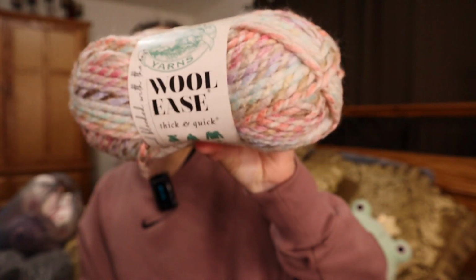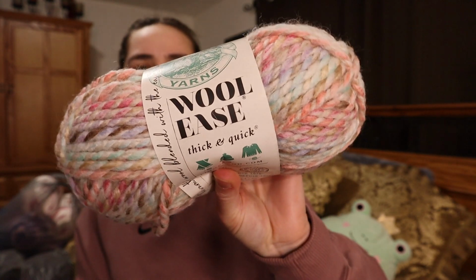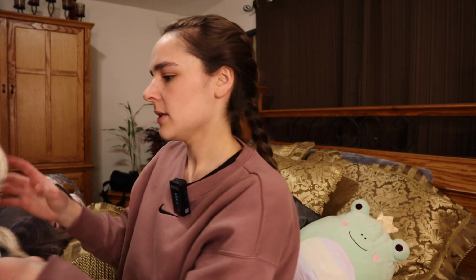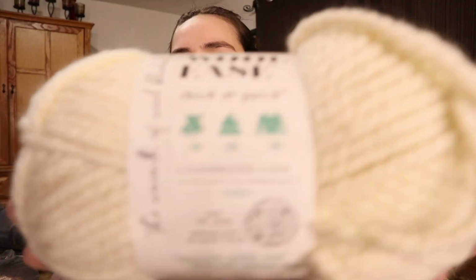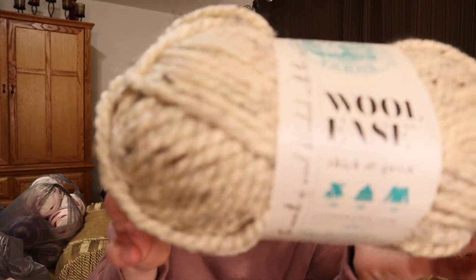So I got this color here, which is Carousel, right? Is that what that says? Sorry, I'm reading upside down. Yeah, Carousel has all these fun colors in it. And then I also got it in the color Charcoal. So that's what that looks like. The last bag here, so we have this Wool Ease in the color Fisherman. And then this is Wool Ease in the color Oatmeal.